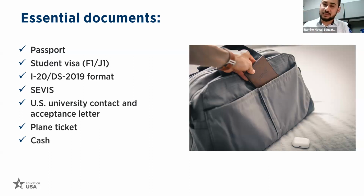Then we have your student visa, which will be required at several stages, like for immigration clearance and enrollment at your chosen university. Then we have the I-20 or DS-2019 form. These documents certify your acceptance and enrollment as a student. You will need them to enter the United States because they contain essential information like when the program is going to start, when the program is going to end, and they also address financial details and of course information about the program of study.